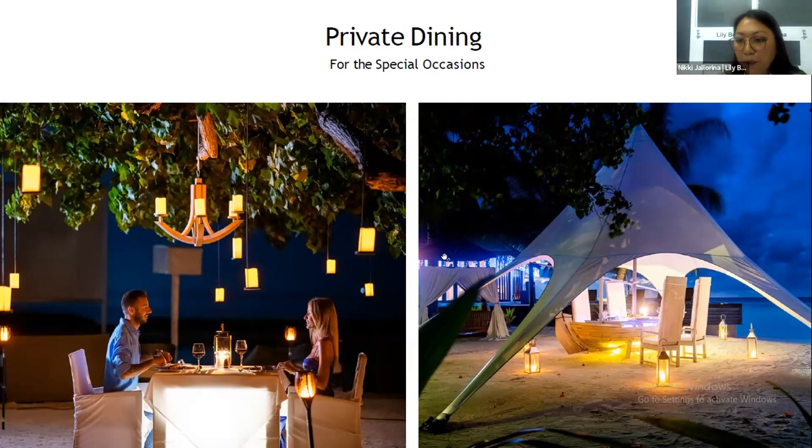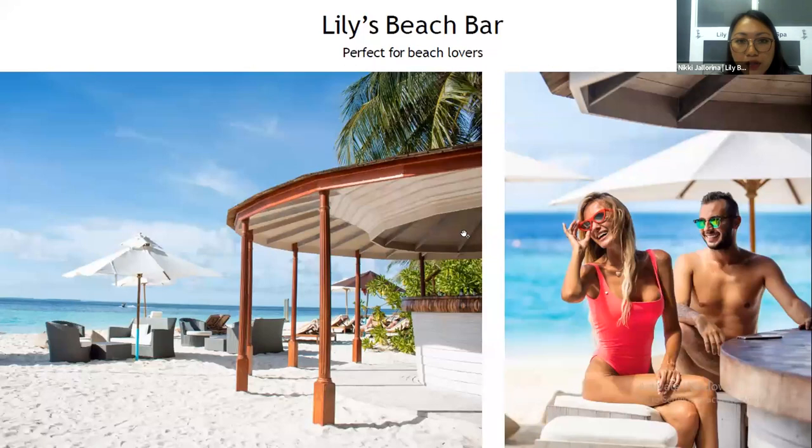Again, we have another bar located near the water sports area. So if the guests would like to hang out in our water sports area and do some water sports activities, they don't really need to go to their villa or to restaurants to grab some drink. It's easily accessible, so they can have alcoholic and non-alcoholic drinks as well.